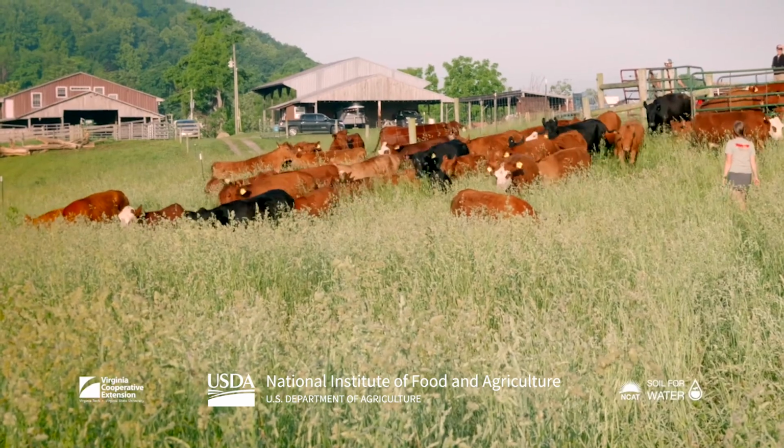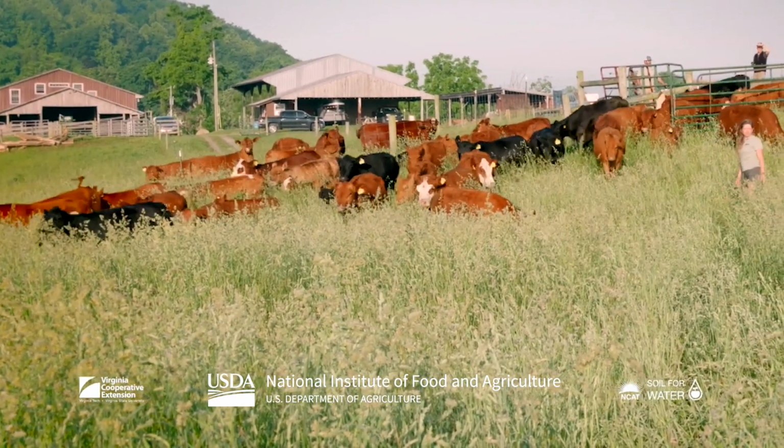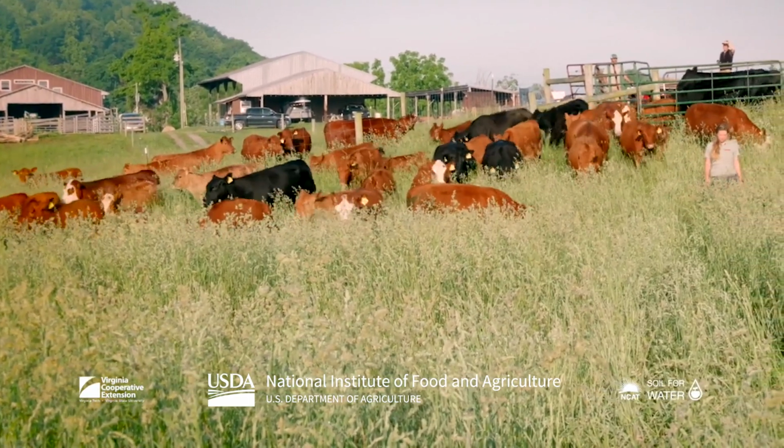We also sell replacement heifers. So again, I've been really focused on the genetics of this herd to have animals that thrive on a forage only system. And so I like to sell replacement heifers or bred heifers sometimes to other grass operations that want those types of genetics, that want animals that can thrive on forage only and are docile animals, can tolerate some of our Virginia heat.